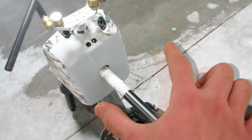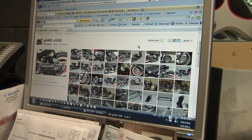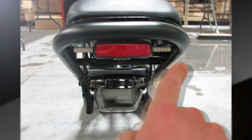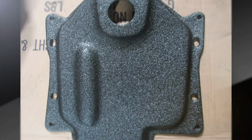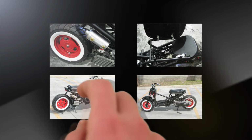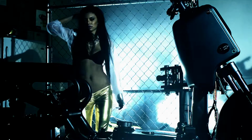He brought it back to our shop at the time and started chopping it up, tearing it apart. And as he was doing it, each step of the process, he was posting the pictures up. The guys were totally digging what he was doing. We had a grand opening party and everybody came to see this new bike. Immediately after, we got a phone call from a guy in Guam offering to buy this bike.